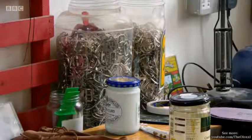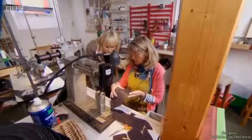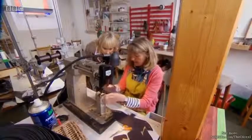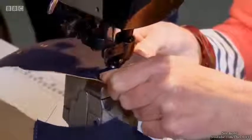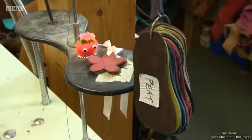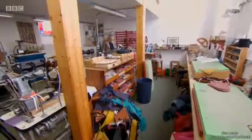Right, now we're starting to stitch the shoe together. This is the back strap and the 2 quarters for the side of the shoe. Yes. And we're going to use this fearsome machine. Shoemaking techniques have changed little since the Industrial Revolution, with one person making a pair from start to finish.